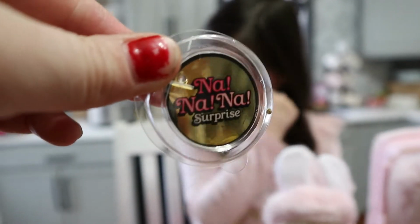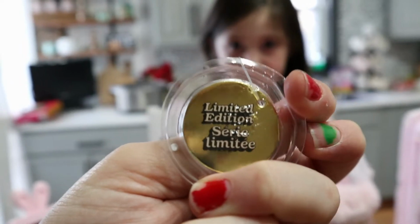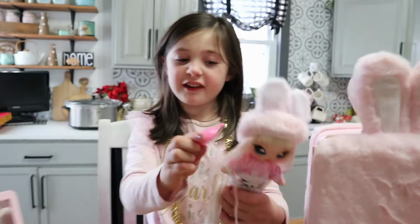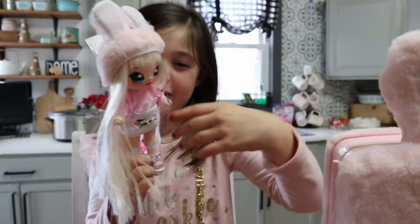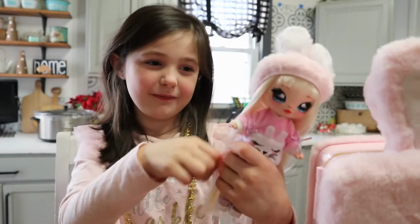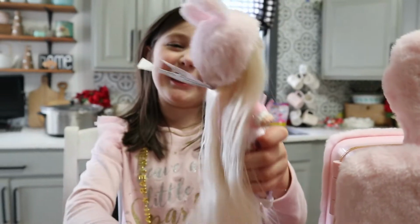Oh, so this is Na Na Na Surprise, and you turn it over, and it says limited edition series. How awesome, Ella. You want to brush her hair? Is it pretty? Look how long this hair is. She is really cute. I do like her little hat. She's got her little bunny outfit on. Yeah, Beachy the Easter Bunny.